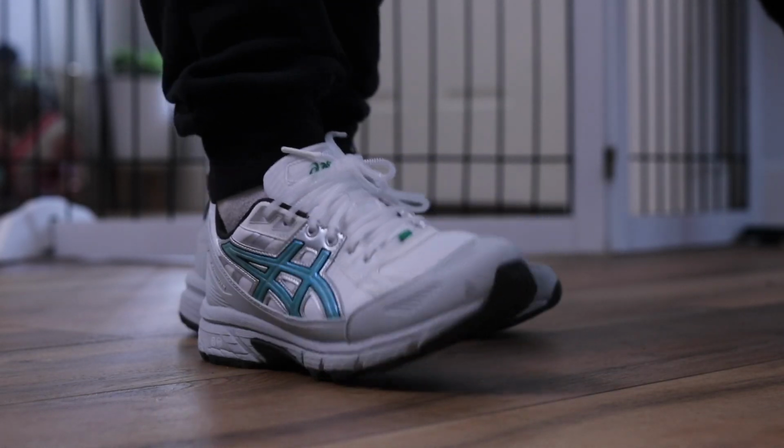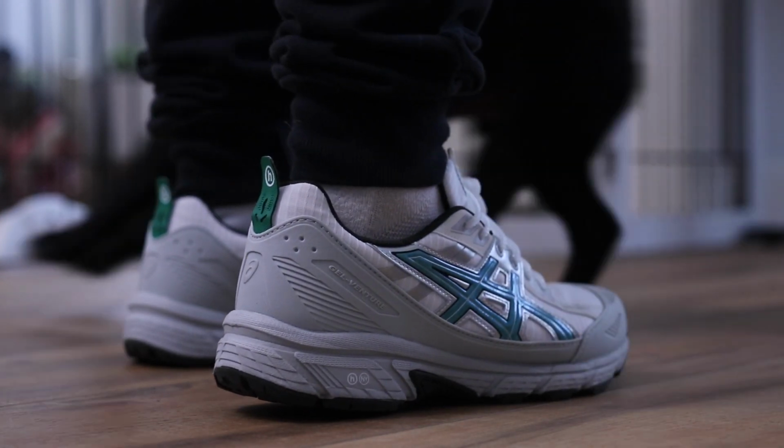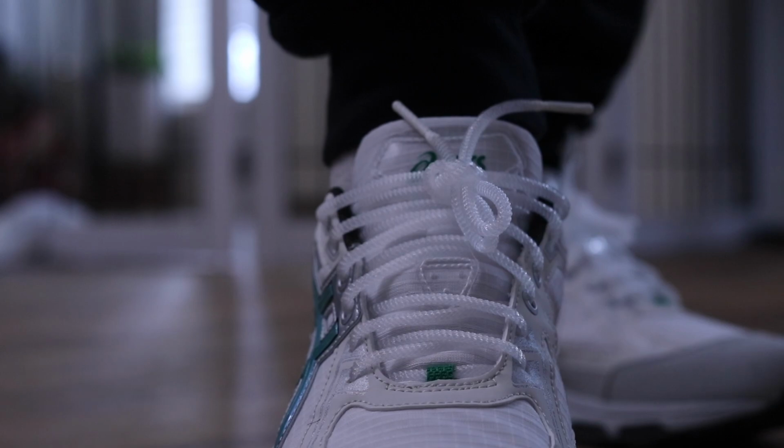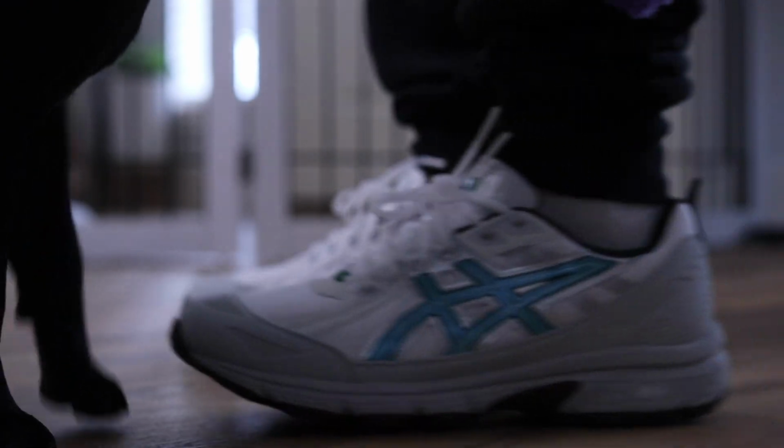And the fit, I would say, is true to size. Maybe even if you're like a narrow foot, maybe even down half size. So I got a 9.5. If you go down a half size to a size 9 and you have a narrow foot, that'd probably be a better look. If I got a size 10 in these though, it would probably be too big for my feet, which is crazy because actually the only size that I had option to get originally was a size 10.